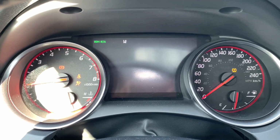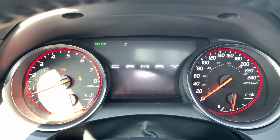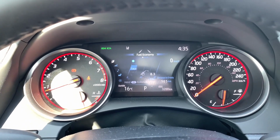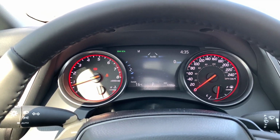Give it a second. So it says Camry in red, and then it goes into white. You get two analog dials and a digital screen in the middle, same as almost all other Toyotas, very easy to read. And you're going to run through this section here to change all of your different pieces of information as to what you want.